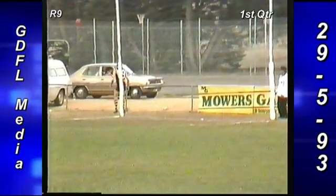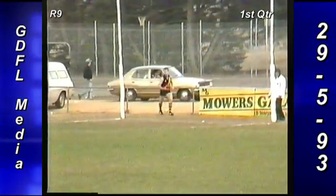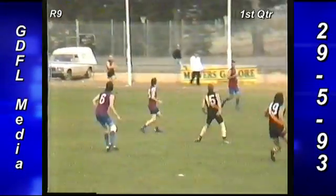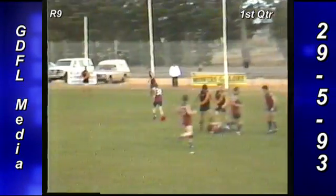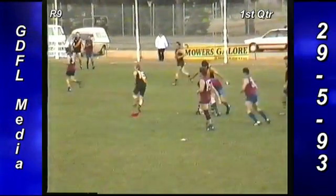Early stages, we've been travelling. Let's have a look, Cookie. 4.5 minutes of the first quarter. Tell you what, Ron, for a bad kick, that went on the tennis courts. That's where that finished up. It took a while to come back. Kick comes out towards halfback. The big fella's up in front, Thompson. Batty, he couldn't take the mark.